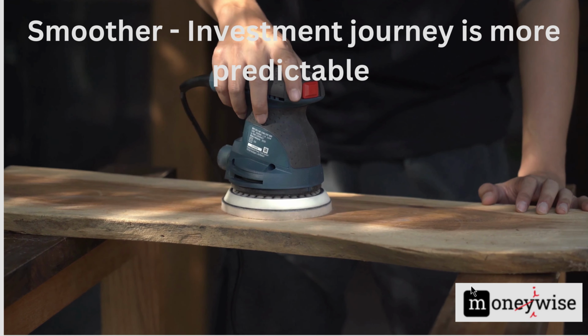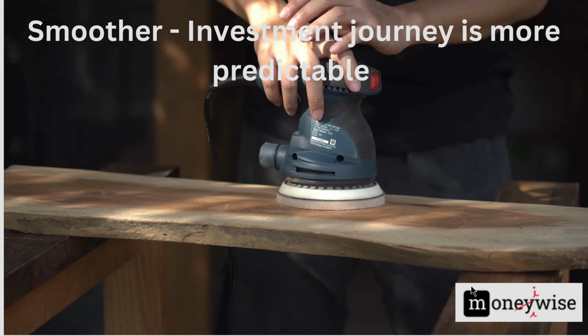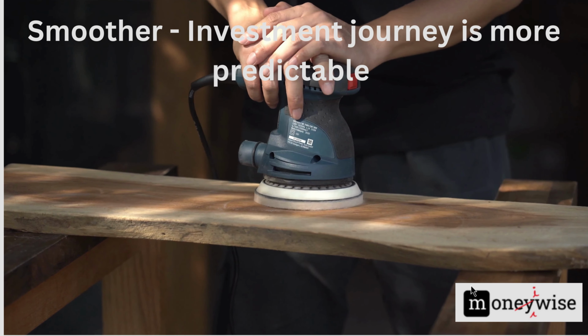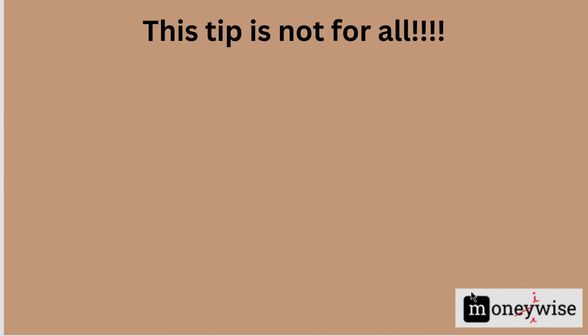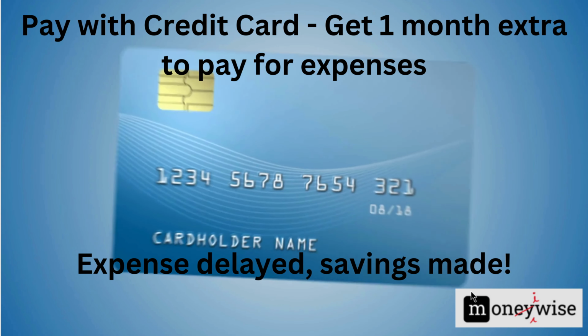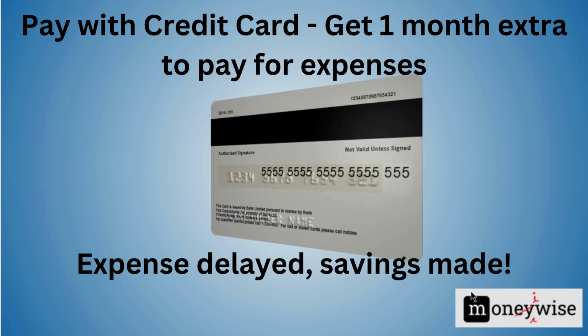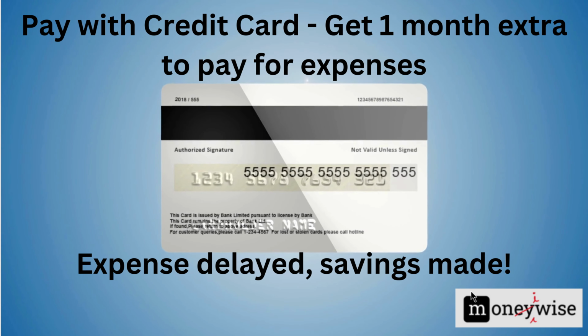In short, you're smoothing your budget for the year, and you set up the deposit in such a way that your RD matures right when your expense is due. And the next tip is not for everybody, definitely not to someone who cannot control their expenses. This is almost like getting an extra 30 days to pay off your expenses. Remember, expenses delayed is savings made.